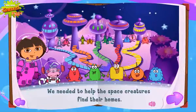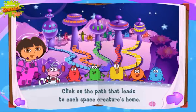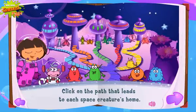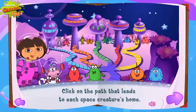We need to help the space creatures find their homes. Click on the path that leads to each space creature's home. Blinky's home.